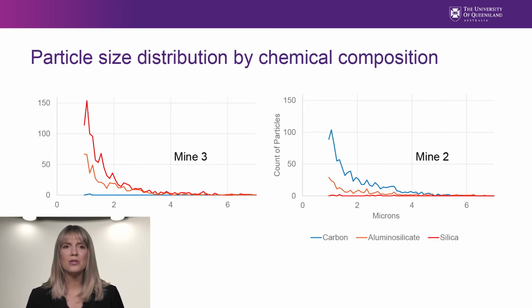This figure shows the particle size distribution for the carbon, aluminosilicates, and silica for mines 2 and 3. These were calculated by measuring the largest dimension of each particle and assigning them to the appropriate bin, which is 0.1 microns in size. In mine 2, there were 1,250 particles counted, and in mine 3, there were 1,542 particles counted. As you can see, the chemical compositions are very different.